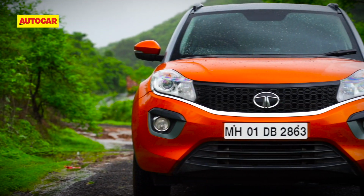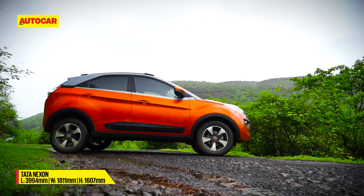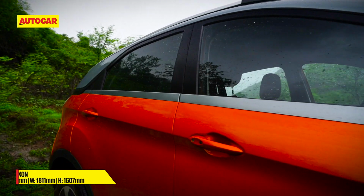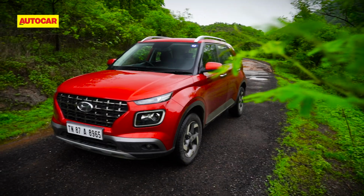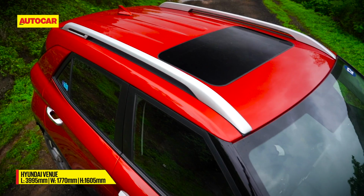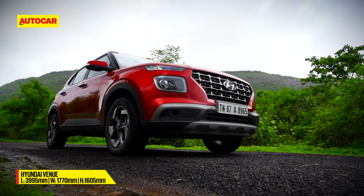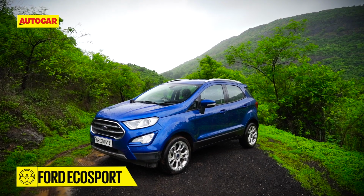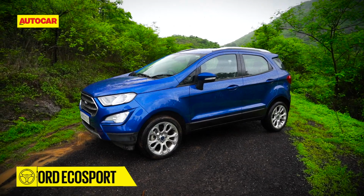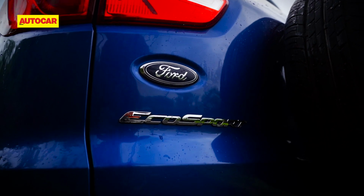The Nexon is clearly the one that stands out and will turn heads with its funky design, coupe-like styling and two-tone accents skirting the window line and on the boot. The Venue is also a smart-looking car which in fact looks like a smaller size Creta. It's modern, but it lacks the presence of the other two. The EcoSport goes the traditional route with the squared-off stance and tail-mounted spare wheel. It does look beefy and it does have attitude.